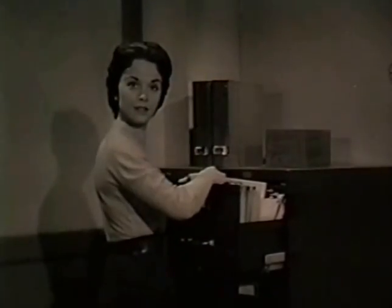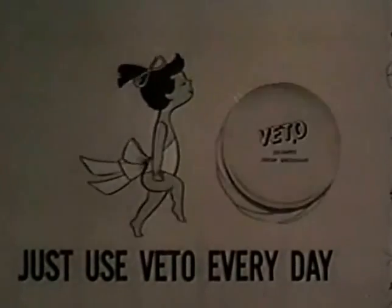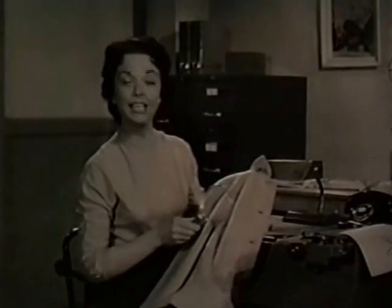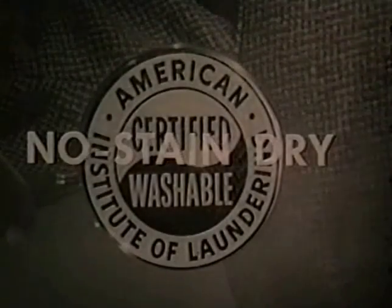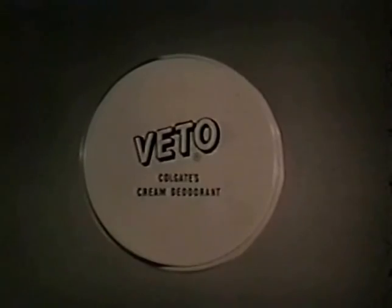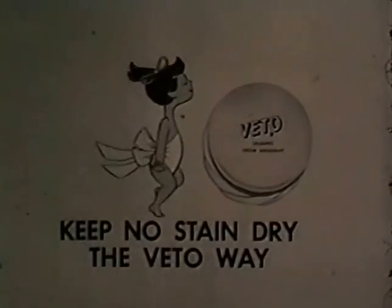Are you in doubt about your deodorant? Without a doubt, you can be the girl without deodorant doubt. Just use Veto every day. Keep no stain dry the Veto way. Yes, Veto is so effective at checking perspiration. It keeps your prettiest clothes beautifully no stain dry. In fact, Veto has been certified safe for fine fabrics by the American Institute of Laundering. Veto is so gentle. It's safe for normal skin. Creamy, smooth, and soft as a lotion. Veto works just like a vanishing cream. And it checks perspiration, stops odor 24 hours. So get Colgate's Veto deodorant. Keep no stain dry the Veto way. With Veto cream or Veto spray.